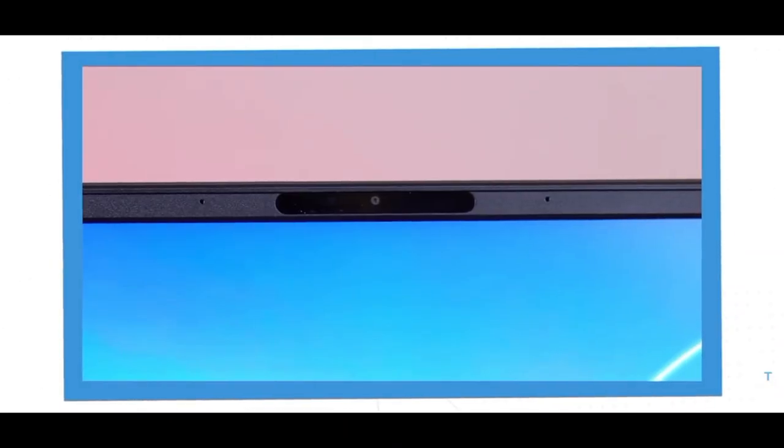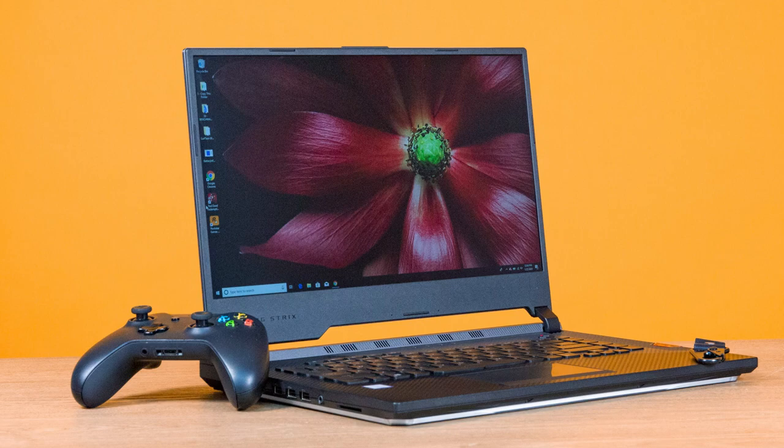Webcam, friends: normally a laptop provides a 720 pixel video quality webcam. They are good for video conferencing and online classes, but some gaming laptops do not provide a webcam.